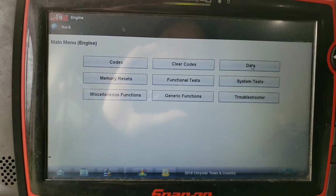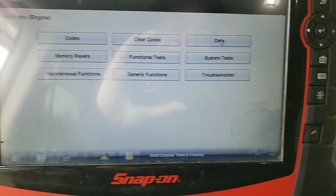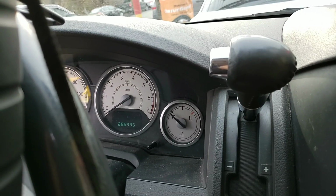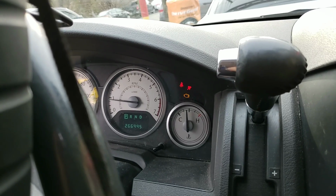I've already verified the grounds. I did a voltage drop test on the grounds just to be 100% sure. And let's see, maybe we'll get lucky. I turn it off. Turn it back on again. Of course not. Ugh.